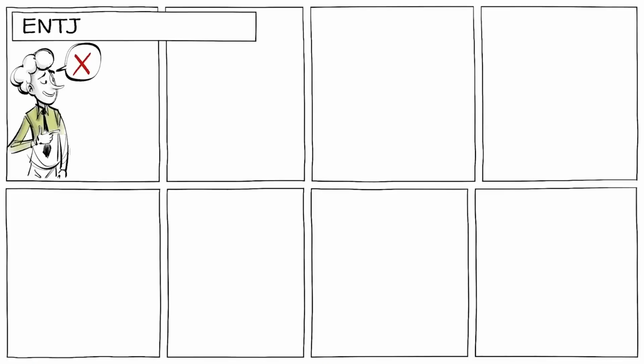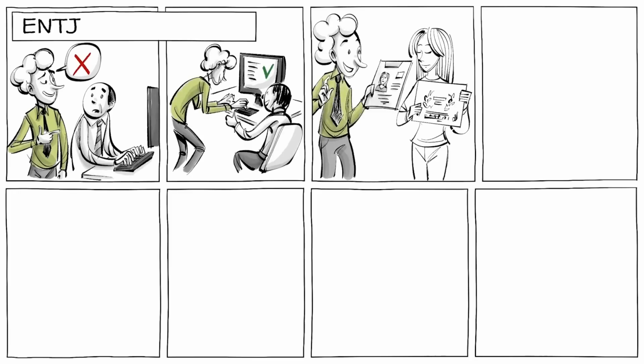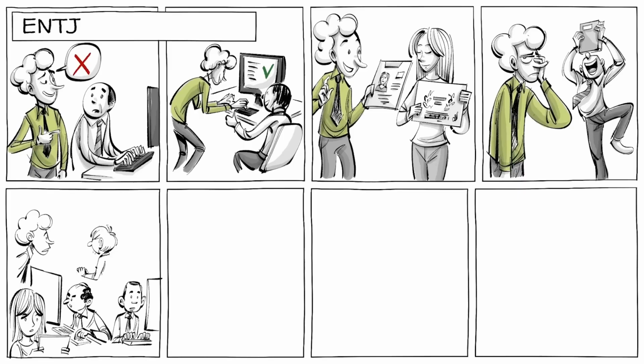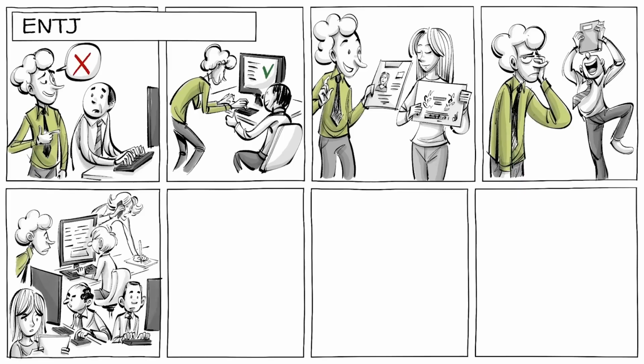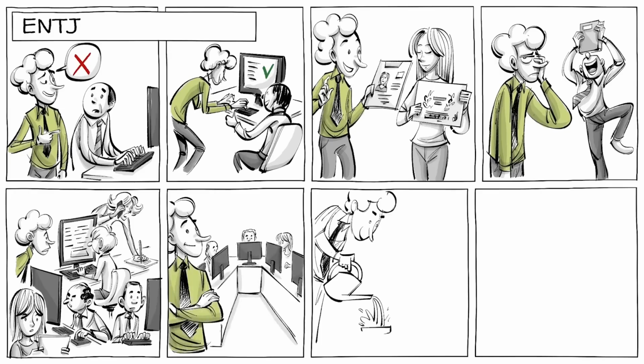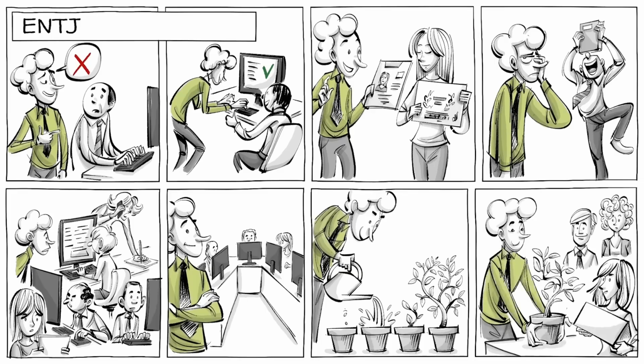ENTJs tend to be confident, frank, and quick to make a decision. They value competence and have no patience for nonsense. At work, they are quick to spot poor organizational design and are able to create intelligent new solutions. They like to make long-term plans and then implement them no matter what. That's one reason some call them executives.